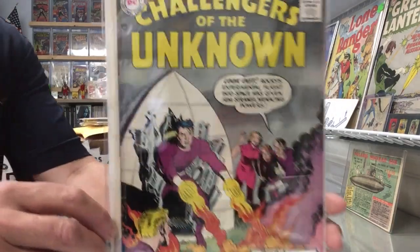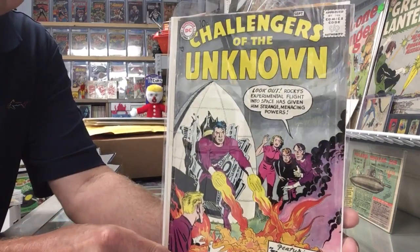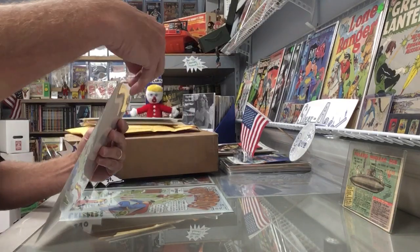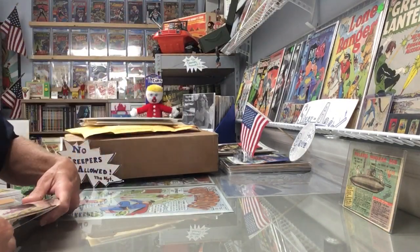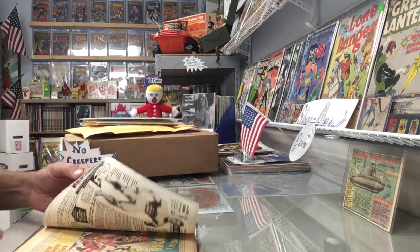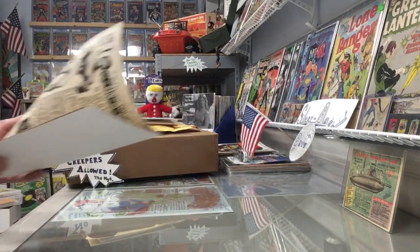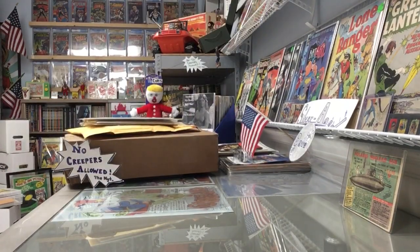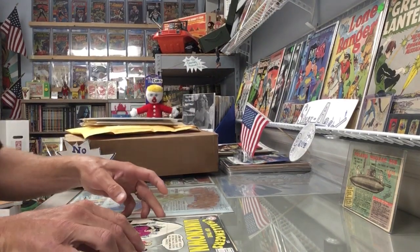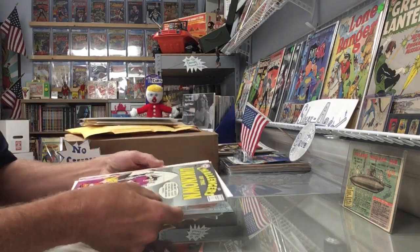So what we have here, some of you may know the history of this book, some of you may not know. This is Challengers of the Unknown. It's a DC book, and it's a 10-center. I'm going to pull this out of here, and we will take a peek at it. But it's a very special book, and this is August, September. Boy, my eyesight's going, guys. Let me, I got to magnify this. Hold on. 1958, August, September 1958.